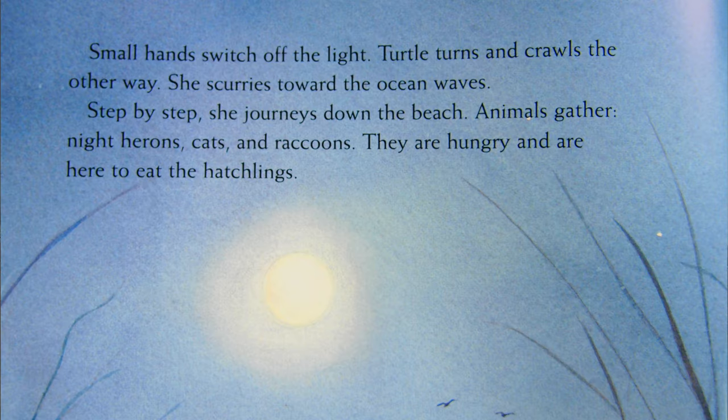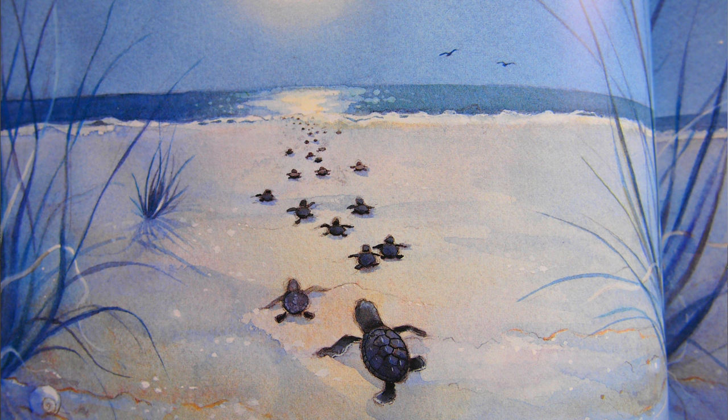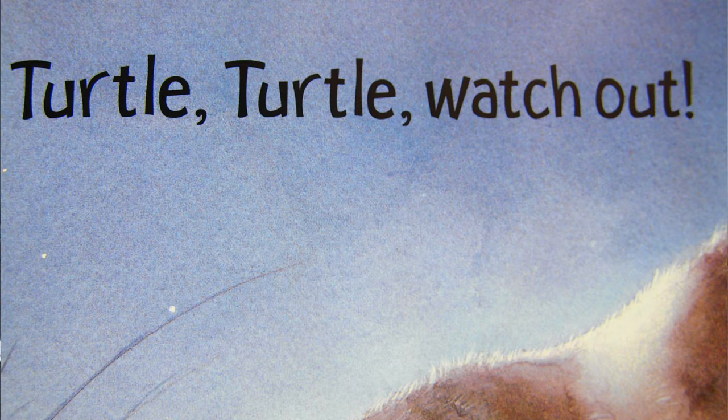Small hands switch off the light. Turtle turns and crawls the other way. She scurries toward the ocean waves. Step by step, she journeys down the beach. Animals gather, night herons, cats, and raccoons. They are hungry and are here to eat the hatchlings. Turtle, watch out!